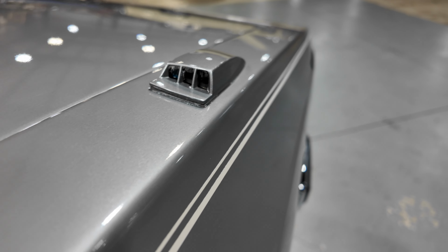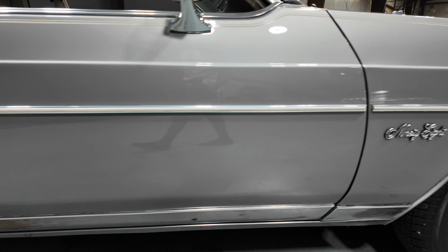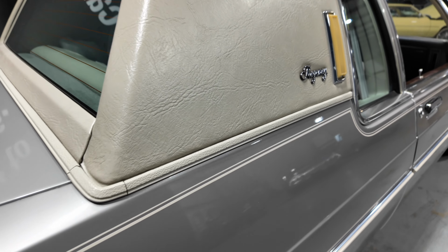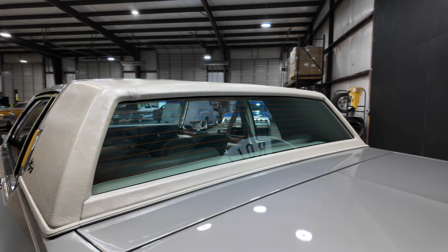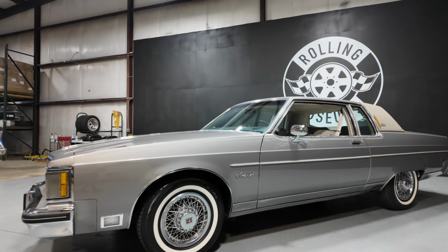And she does have the lamp monitors for your turn signals and high beams. As y'all can see, the paint is in good condition. Driver's side frame and floor pans. Passenger side.